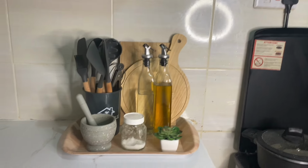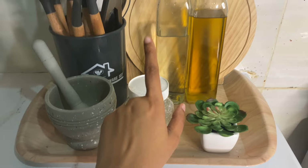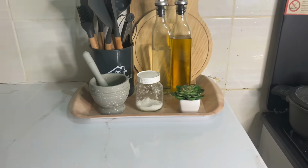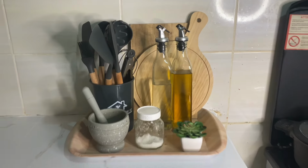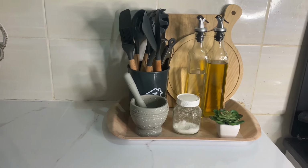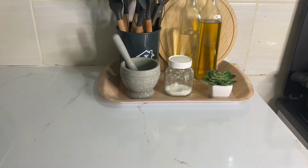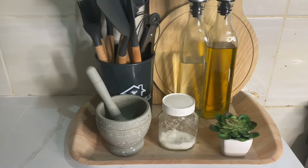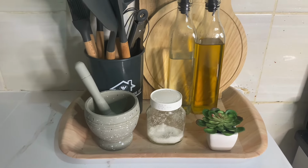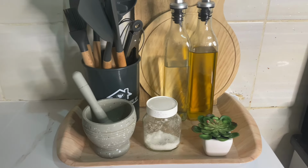This part is now the next to stove area. I really need to change this salt container because it is ruining the aesthetic of this space. But now this is what I have. So inshallah, maybe by next month I'll be getting another container for storing my salt.